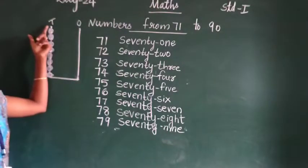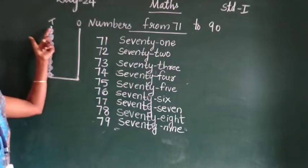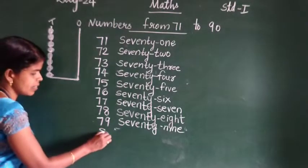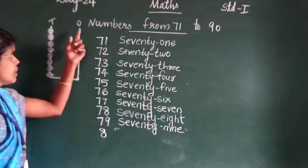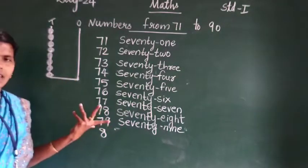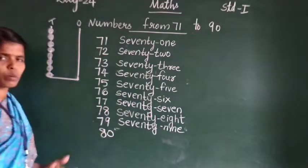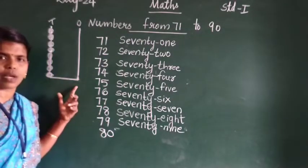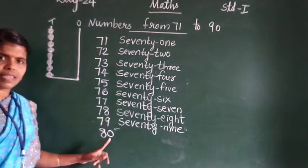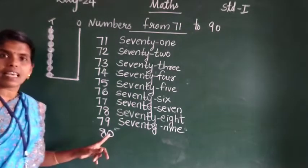Here, tens place: 1, 2, 3, 4, 5, 6, 7, 8. 8 beads only. So, 8 tens. Then ones place, no beads. Nothing. That is 0. So 8 tens, 0 ones. The number is 80.